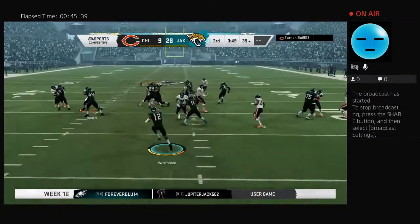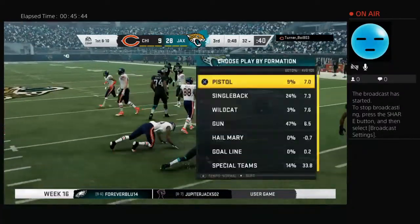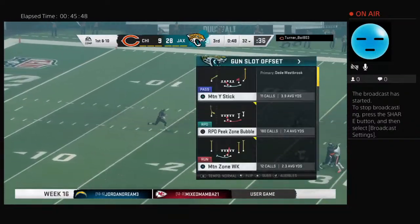This will be taken in at the 1. Solid return, pretty good field position. They'll start at the 32-yard line.